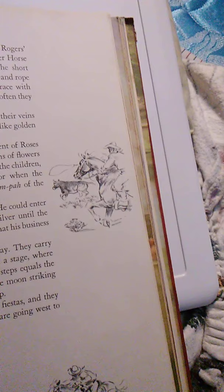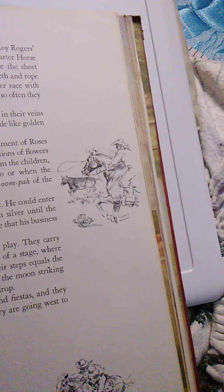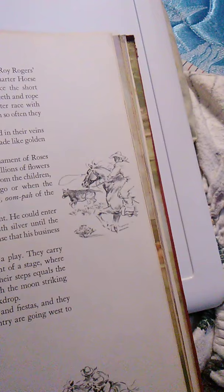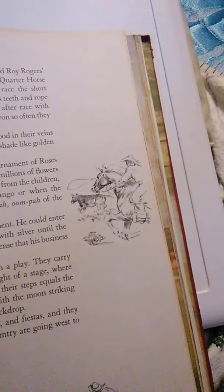At fiesta time in Santa Barbara, Palominos are actors in a play. They carry swashbuckling caballeros down from the hills into the full light of the stage, where they dance the quadrille. But not even the measured beauty of their steps equals the moment when the audience first spies them on the hilltop, the moon striking full upon the golden coats and the deep velvet sky for a backdrop.